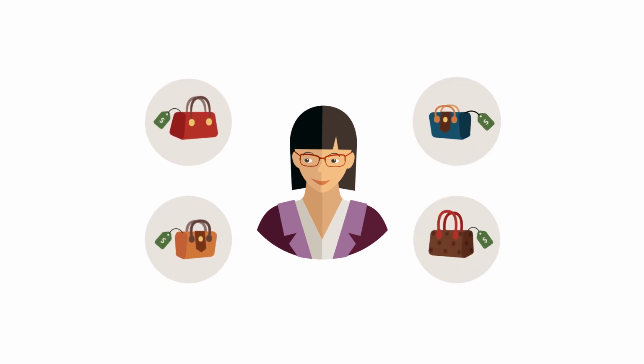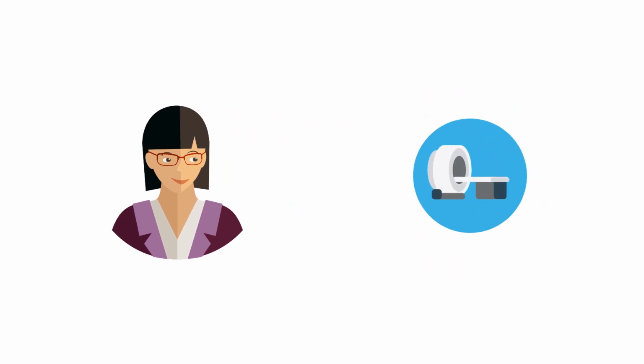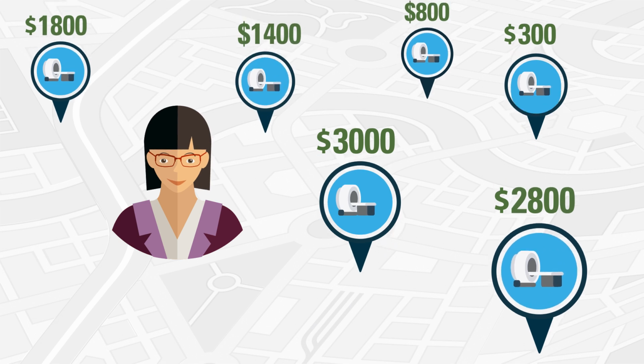We all know what to do when we don't like the price of something we want. We shop around, but it's not that easy with healthcare. In one facility, an MRI could cost $3,000, but only $300 down the street. While that information is available, you don't have time to sift through it all.